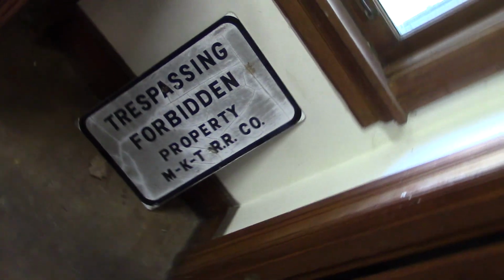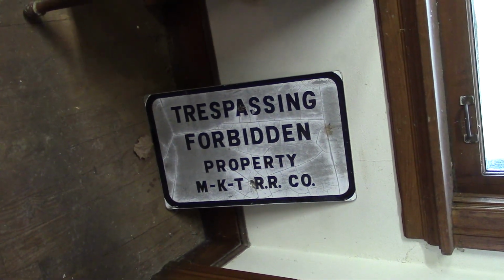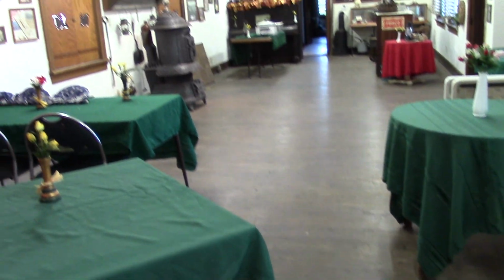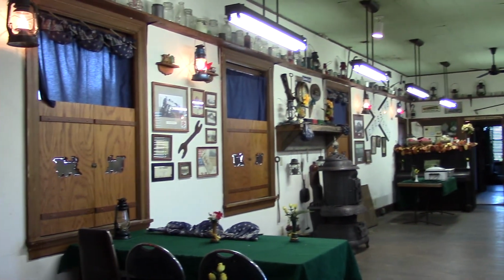All right, now I'm going to give you guys a quick pan around real quick. Oh, check this sign out. I'll turn this. Trespassing forbidden. Property of the MKT Railroad Company. So I'll give you guys, look, this wooden floor. Think of how many feet would have just traversed through here, either working or traveling or both. People would have just come around here just to see the trains go by.